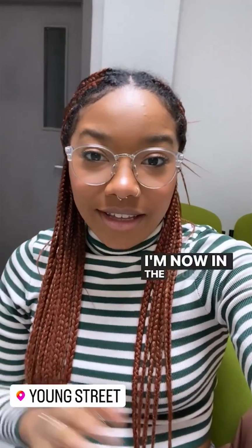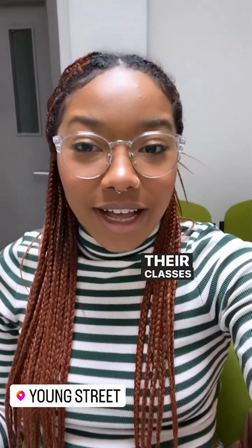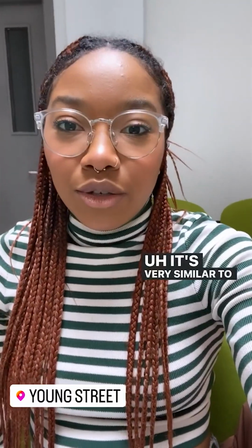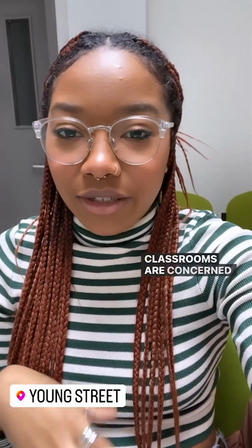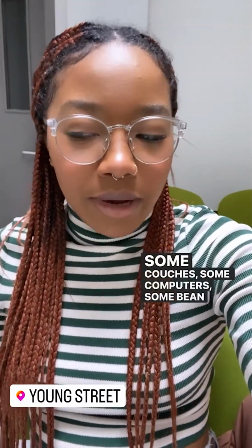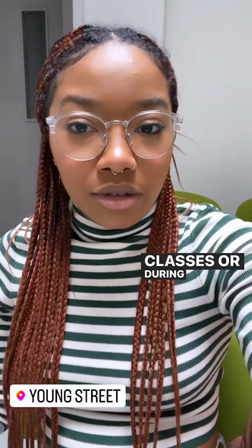I'm now in the Young Street building. We have classes in here, and a lot of people have most of their classes in this building. It's very similar to the Taylor House location as far as classrooms are concerned and everything like that. The only difference is there is a student lounge here with some couches, some computers, some bean bags. It's a place for us to sit back and relax in between classes or during our breaks in classes, things like that.